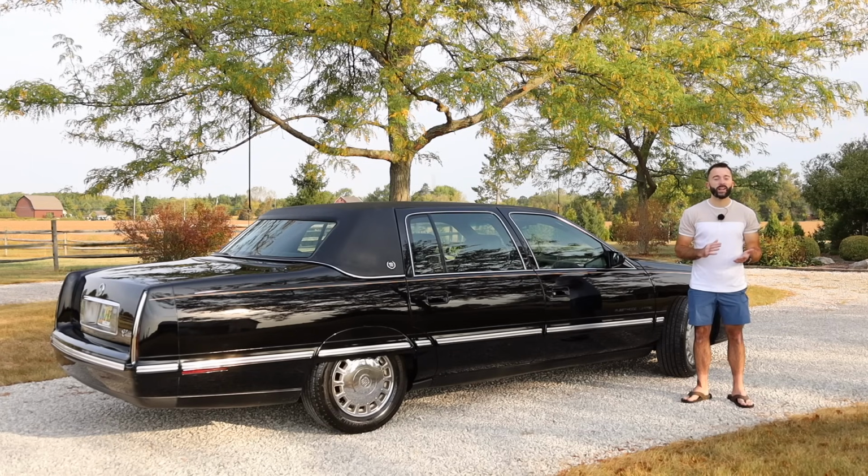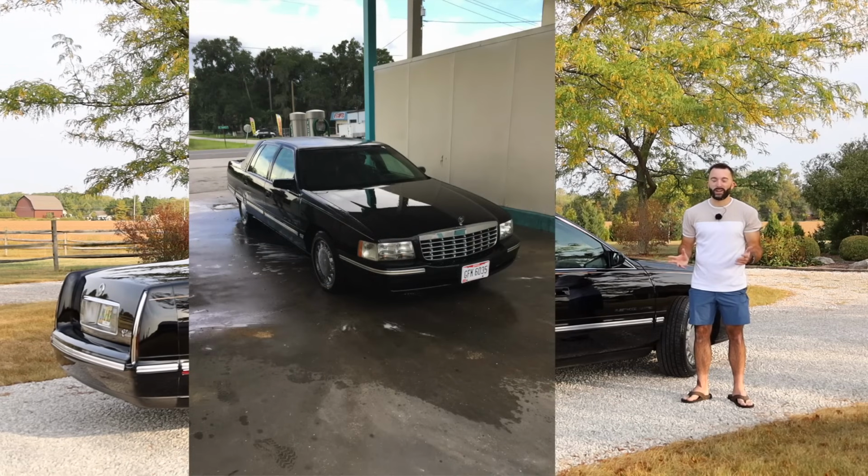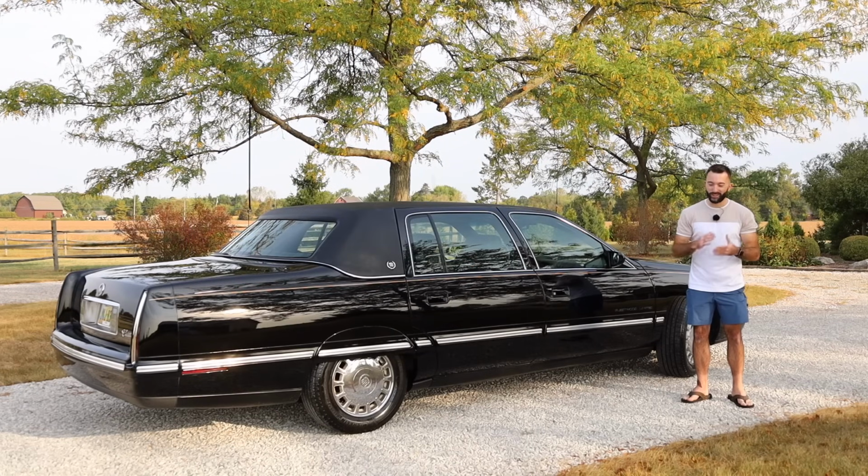However, it was in Florida and about to go up for an estate sale. So my dad and I, we decided on a whim to fly down to Florida and buy the car sight unseen. And when we got there, I was a little bit disappointed to find out that the car wasn't in as good of shape as it is right now. The trunk pull down wouldn't work, the chrome was all pitted all around the car, and the air conditioning didn't work, the lights didn't work, many different issues like that. However, it was a start.